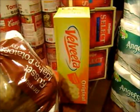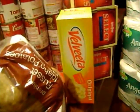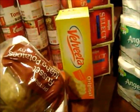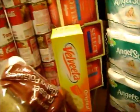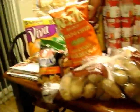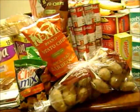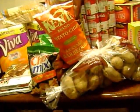The Velveeta was $5.98, and then my M-Perks took 50 cents off, which made it $5, and then I had a $1 off coupon making that $4. So I thought that was a pretty good price for 2 pounds of cheese. The shredded cheese was on sale 3 for $6, and we got three of those.